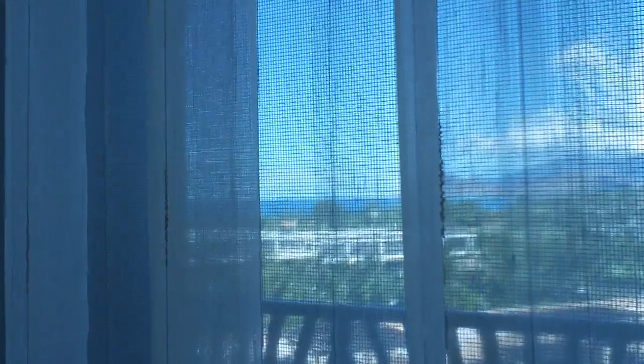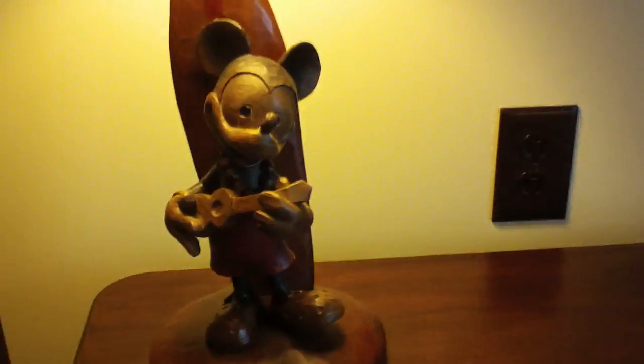Light fixtures, and these are the drapes. Have a nice Hawaiian print. And our lanai, which you might be able to see, we have a partial ocean view out there. Table and chairs with this rattan fabric on there. And a cute little Mickey lamp. Mickey playing the ukulele, the surfboard.